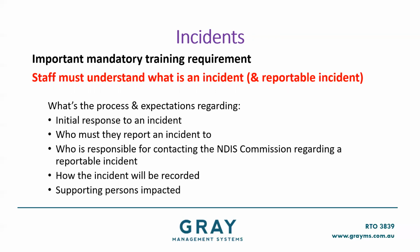So it's important to be able to support our staff about when an incident arises: what is the process, and what is the expectation on them in that moment to initially respond, especially if it's an emergency or there's a threat or risk. We need to give them that support to be able to deal with that appropriately, to keep themselves safe and everyone else safe, including participants. Who they must report that incident to and how, whether it's an online form they fill out, something they handwrite, or maybe an email for smaller providers. It could just be a phone call as well.